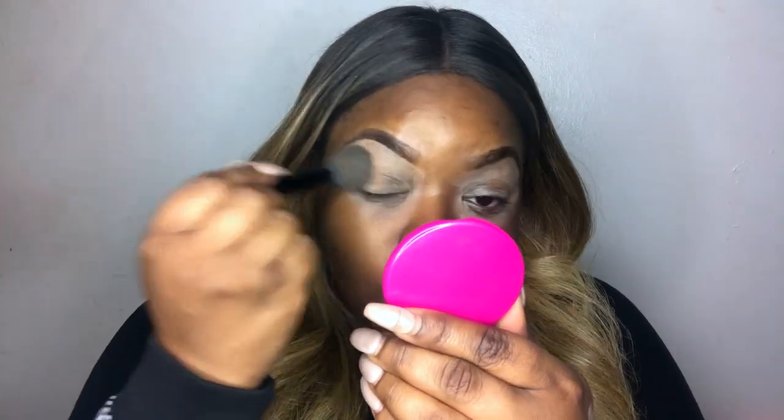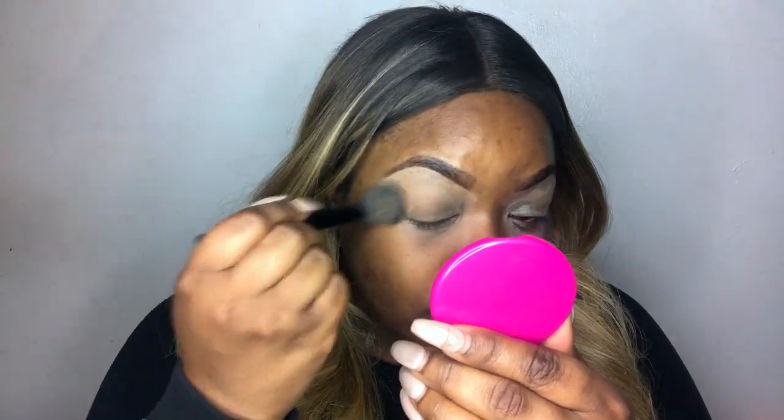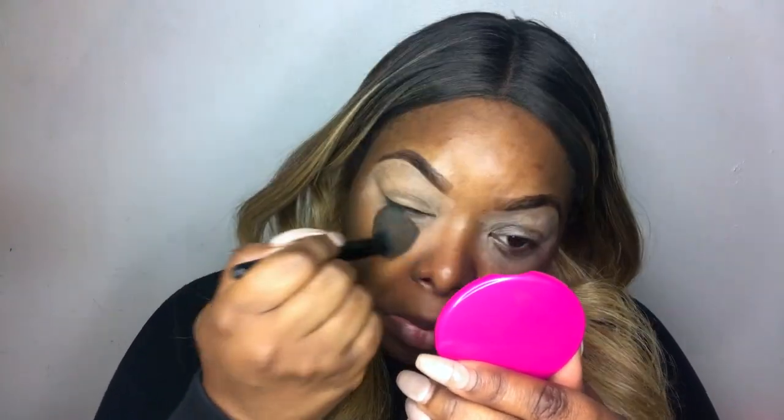They didn't have a powder as such, so I'm just going to go in with my Maybelline Master Fix powder just to set that foundation in. Okay, so that's that all powdered down and ready for our shadows.